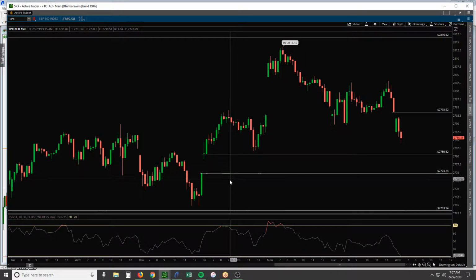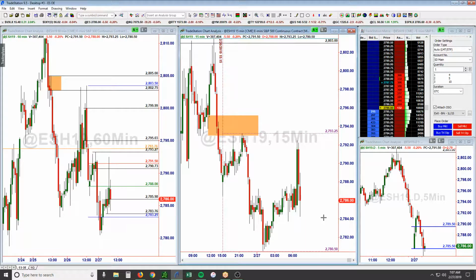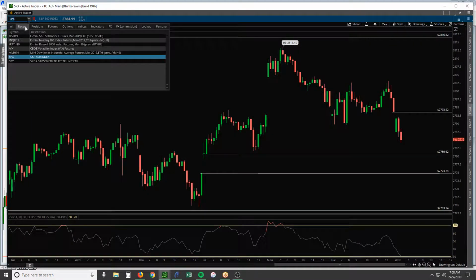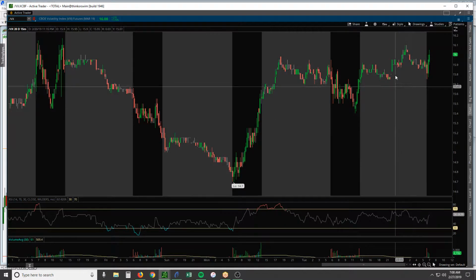Got a gap above us, you got a gap below us. We're stuck in the middle. No need to force anything, no need to press. We're just waiting. We're going to be patient. VIX is trying to poke its head up, hitting its overnight high.